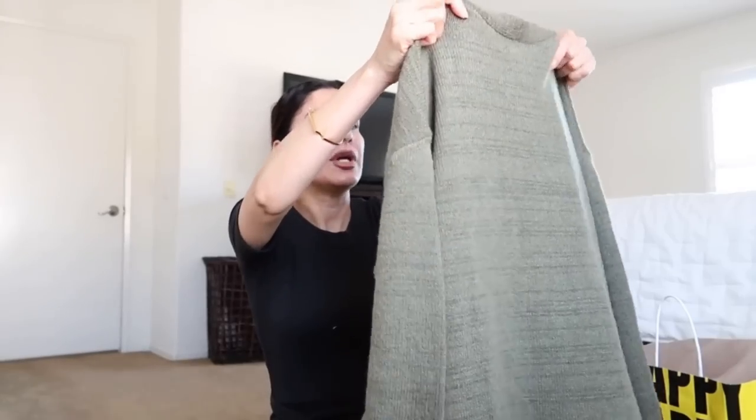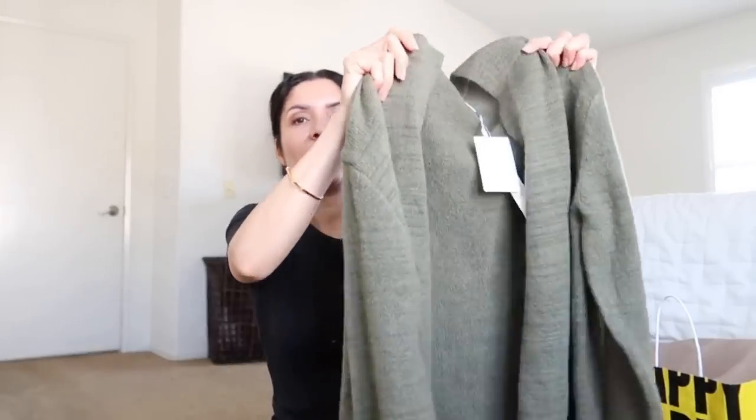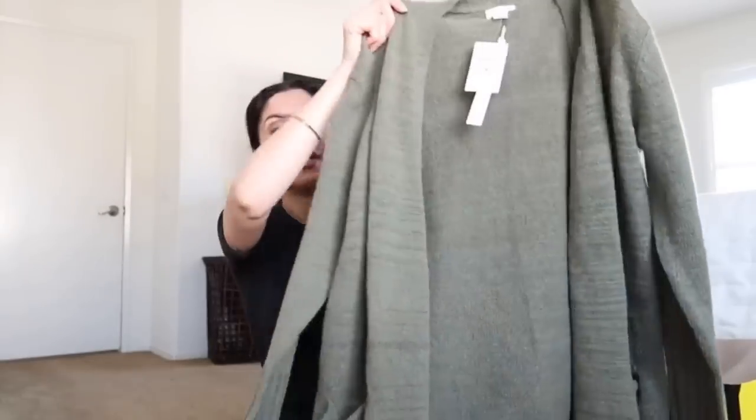However, I bought this one. This one is the one from Caslon. It's a green color, this olive green color. It has pockets, which is pretty nice. These ones are $54 out of $79. It's pretty nice. It's not long, it just hits on your hips, which is pretty nice.